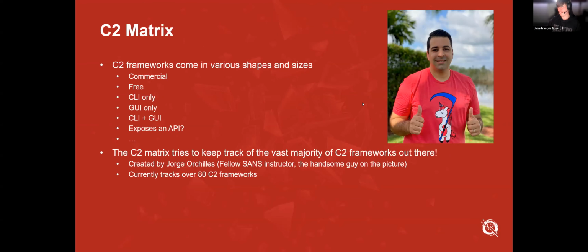And then the C2 matrix. So again, command and control, it's basically a piece of software. However, there are multiple C2 frameworks out there, and they keep popping up every week or every month. There's someone dropping a new C2 on GitHub, and it gets really, really complex, really fast. It's really hard to keep up with everyone dropping their C2s into the world. And George Ochias, once again, you can see him here in the picture, is also a SANS instructor. He tried to digest as much information as he can with regards to command and control frameworks.